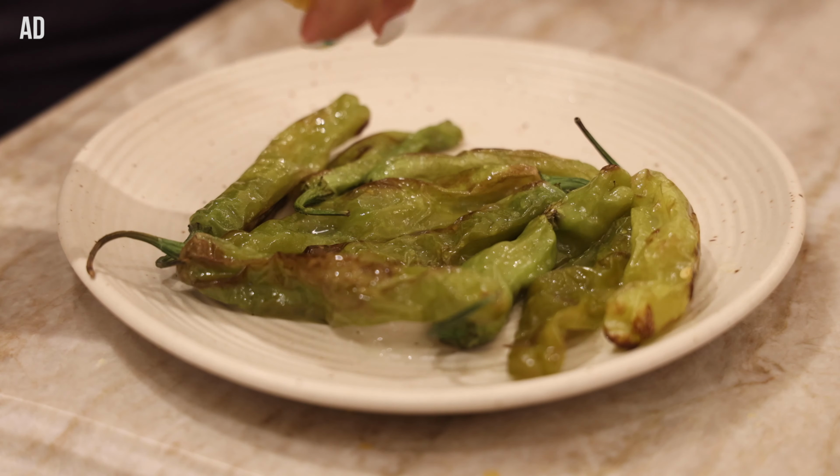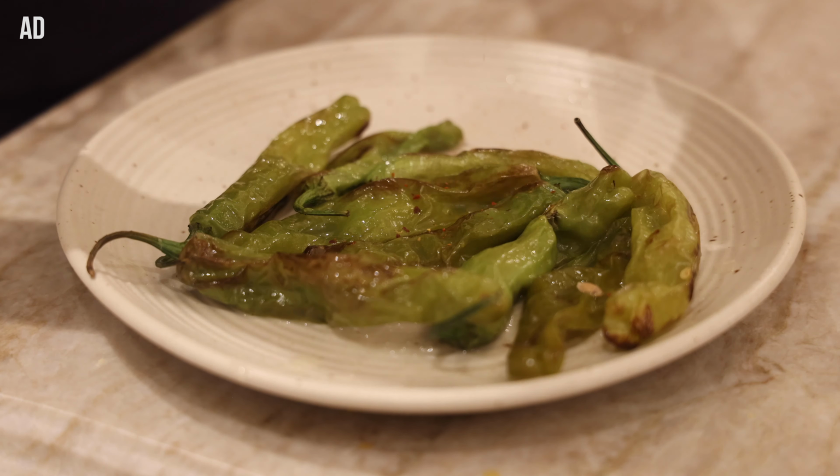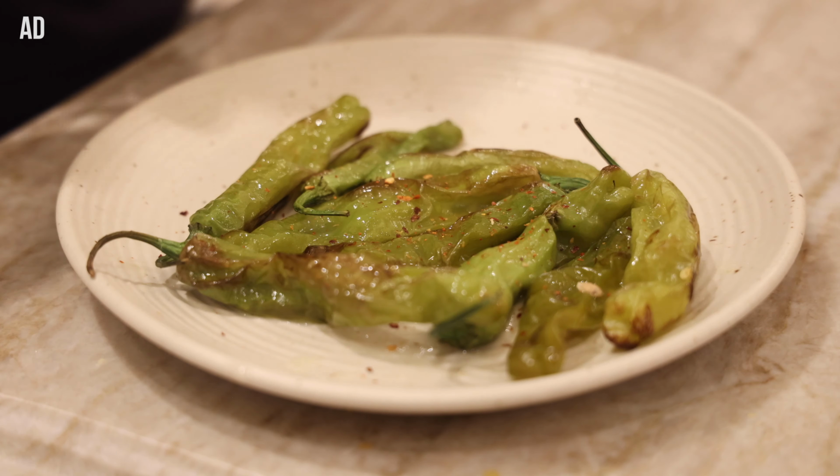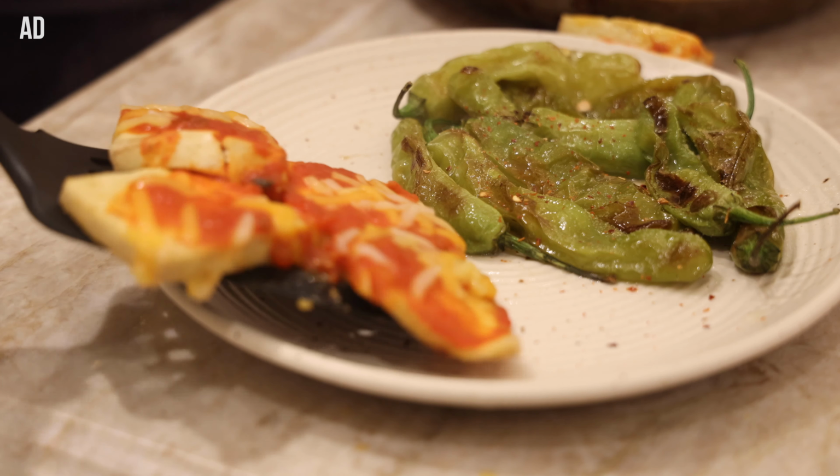Look at how good those peppers look. I love doing them in the oven. I've never done that before. So easy. Add a little lemon juice, red pepper flakes, and salt. So delicious. I love shishito peppers. If you've never tried them, you have to.